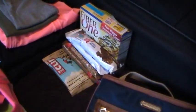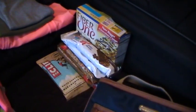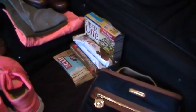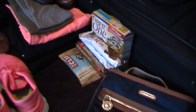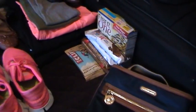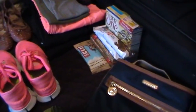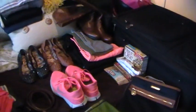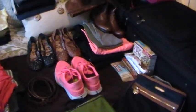I do have snacks. Yes, that's very important to my husband and I. We'll have these just kind of tucked away in our hotel room. It's mostly some Fiber One bars, some protein bars, trail mix, and like a Cliff bar. So we just like to have those in the hotel room as an option in case we wake up and we're really hungry and we're not quite ready to go to breakfast.